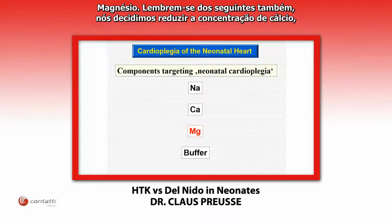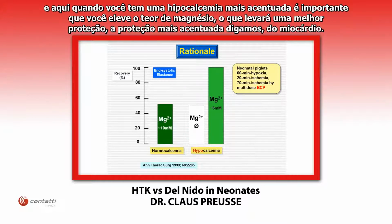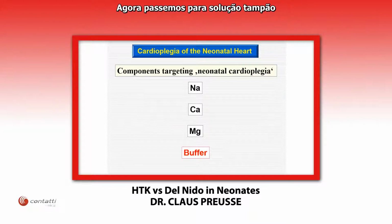Magnesium. Please keep in mind, we have decided to lower the calcium concentration, and here, if you have a hypocalcemia, then it is important to increase the magnesium content, and this will lead to a further protection or a better protection of the myocardium. Again, neonatal piglets have been used. Now, let's move to the buffer.